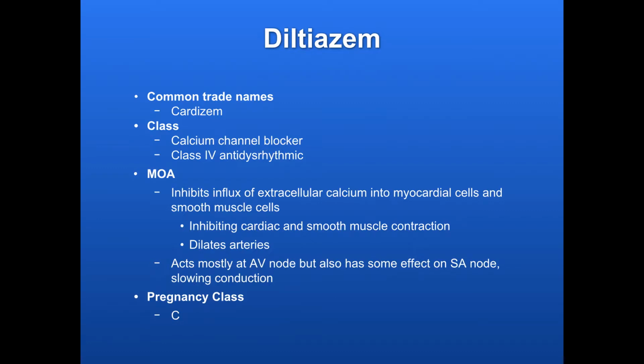All right, Diltiazem, or Cardizem as it's commonly known. It is a calcium channel blocker and a class 4 antidysrhythmic. The way it works, it inhibits the influx of extracellular calcium into the myocardial cells and the smooth muscle cells. So it inhibits cardiac and smooth muscle contraction, and it also dilates arteries. It acts mostly at the AV node, but also has some effect on the SA node, which will slow conduction.